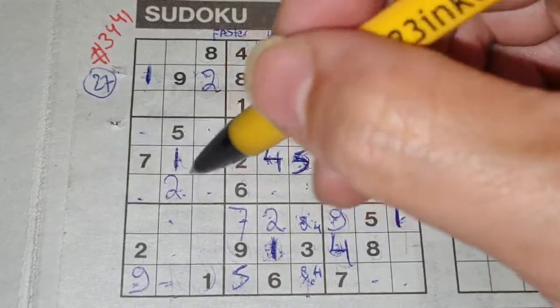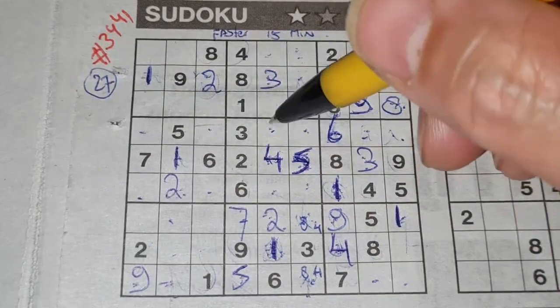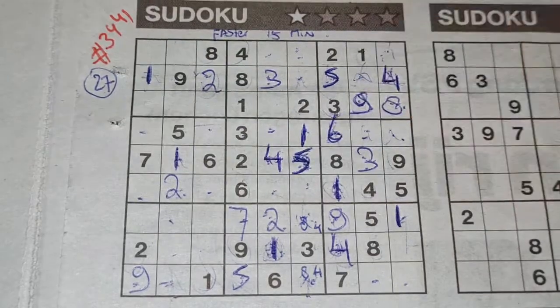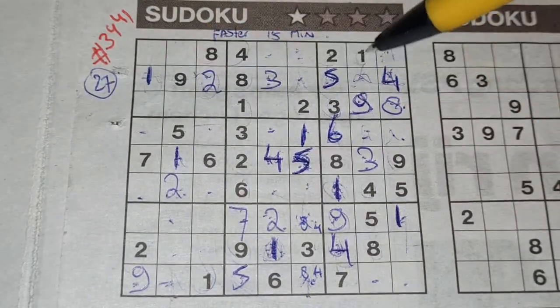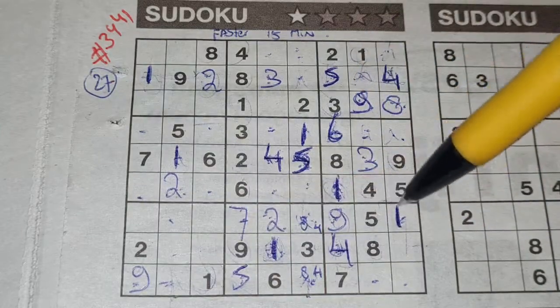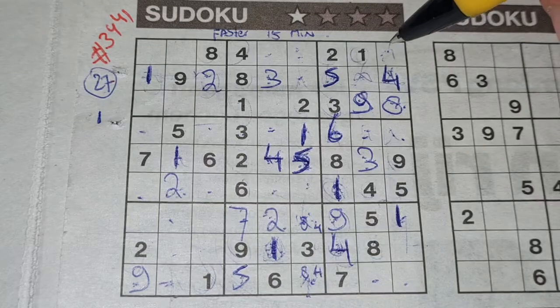1 in this row, 1 in the middle row. So the row above, the only two places for the 1 should be here or there. We see there 1, no 1 there. 1 should be there. And all the 1s are used. I can see digit number 1, number 1. Alright.